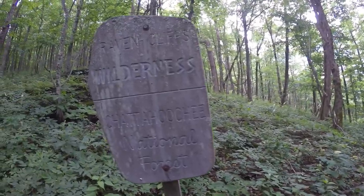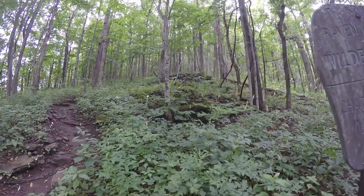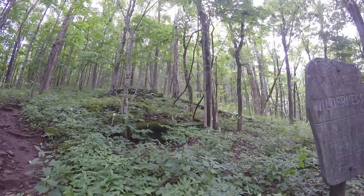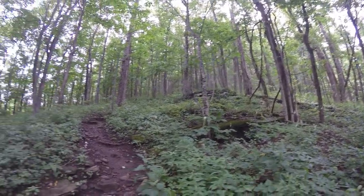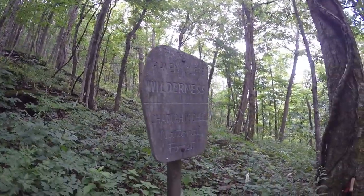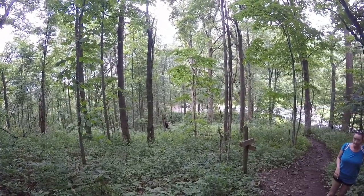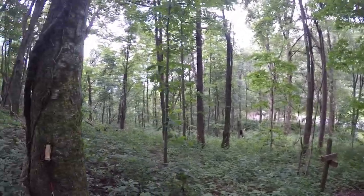So we are in the Raven Cliff Wilderness, and as you can see, it's quite beautiful, but it's pretty treacherous all the way up to Hogpen Gap. We're at Tesnatee, and that's what we gotta go back up to get to our destination at Hogpen. And down there is the start of the trek to Cowrock Mountain. It's pretty cool out here.